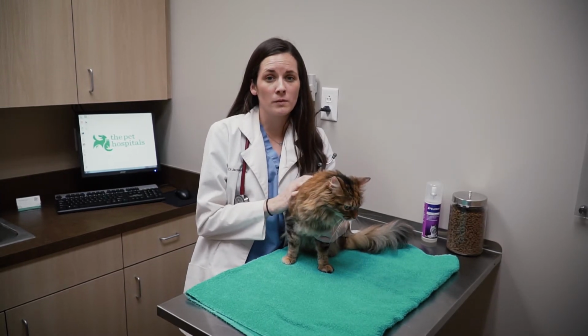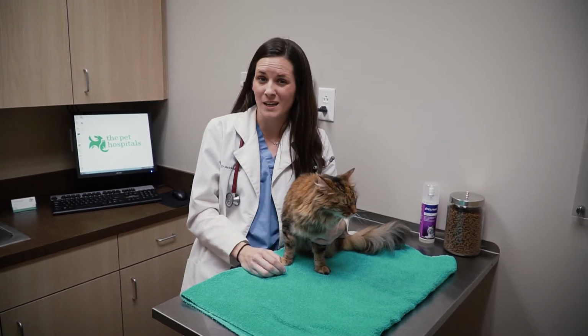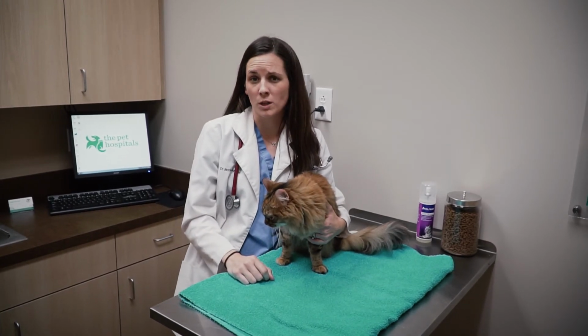If your cat is more nervous, please leave them in the carrier. That's totally fine. We can actually do most of our physical exam and vitals with them in their carrier in their little nest. We just take the top off, let them hang there. They actually feel much more comfortable that way.